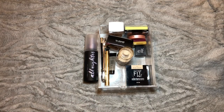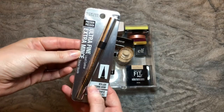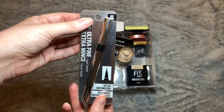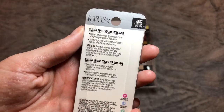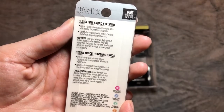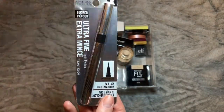Then on to eyeliner, and I'm going to put in the Physicians Formula Ultra Fine Liquid Eyeliner with Lash Conditioning Serum. I still haven't really looked into that yet, but I'm keen to give it a go and see if it does anything to improve my lashes. It just says on the back, high-tech formula enhances the appearance of lashes while providing definition of liquid eyeliner. Lash boosting complex applied to the base of the lashes is most effective in improving lash appearance. Still don't quite get it, but keen to give it a go anyway.